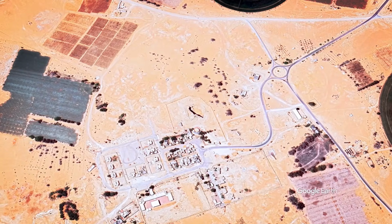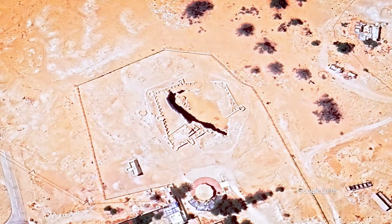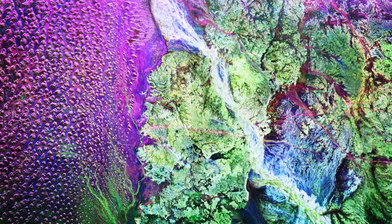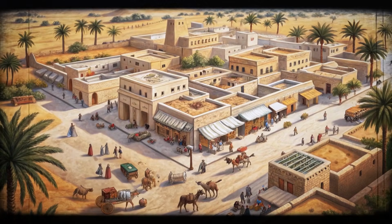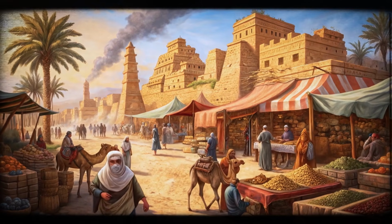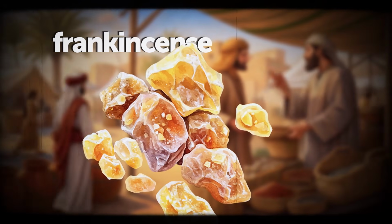That is, until a likely duo, a lawyer and a filmmaker, teamed up with NASA. They used a special radar system that could see through the thick desert sands and discovered ancient trade routes, compacted by the movement of thousands of camels. Ooh, imagine how that smelled. Anyway, this led them to the remains of Ubar, a bustling center for trading frankincense 5,000 years ago, a substance once as valuable as gold.